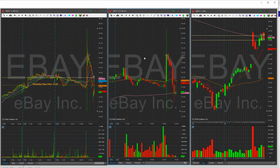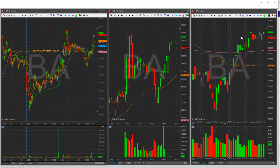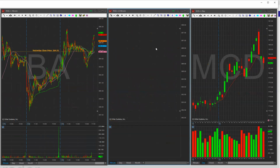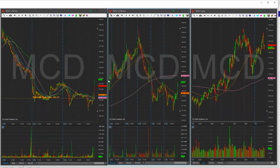We have 5 tickers, including 2 more tomorrow before the market opens. We have Boeing, which is BA. I'll be watching Boeing, very nice ranger for their earnings report, and a very nice ranger, right? Boeing can have potential to go for like 5 to 6 points a day, if not even more. And then we have McDonald's, MCD. MCD is announcing earnings tomorrow at the open as well, so I'll be watching that.